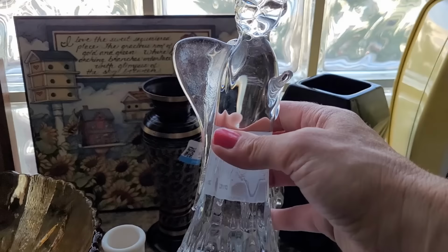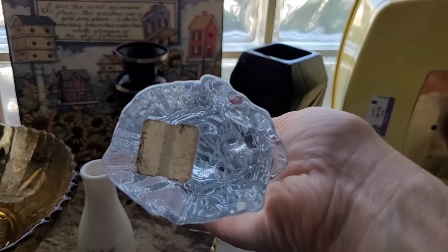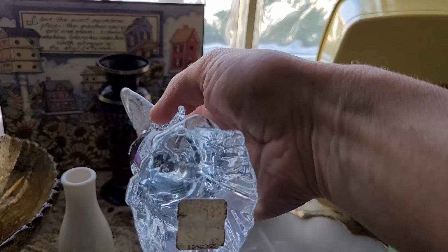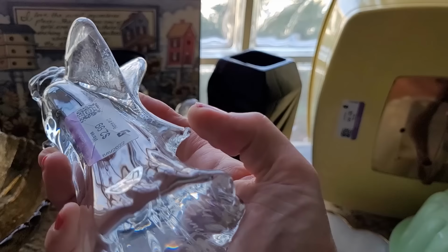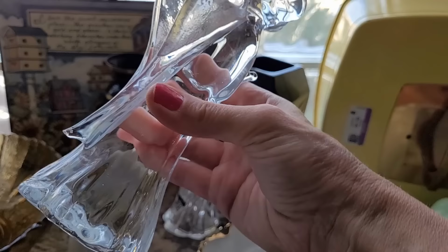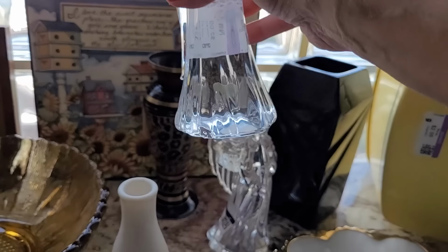This lady is a Scandinavian piece. I believe she's Swedish. She is signed on the bottom, F.M. Ronnelly, Sweden. And I'm just feeling here, the base of her wing does have a little rough spot. But other than that, she's beautiful. I paid $2.99 for her. I'm going to ask $25.